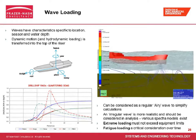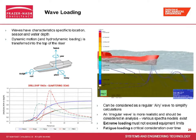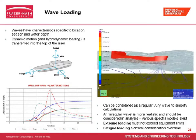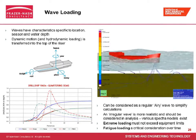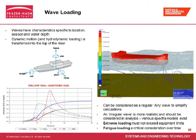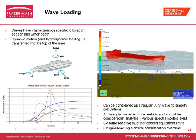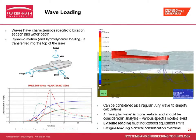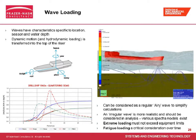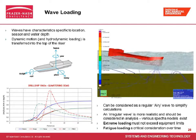Things get more complicated when wave loading is considered. Waves also have characteristics specific to location, season, and water depth. Wave motion will cause the vessel to move in 6 degrees of freedom, 3 axial and 3 rotational directions. This motion, together with the resulting hydrodynamic loading, transfers into the top of the riser.